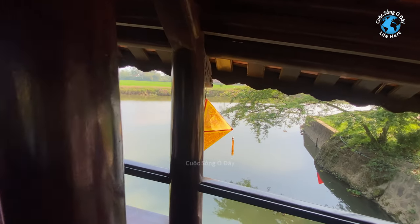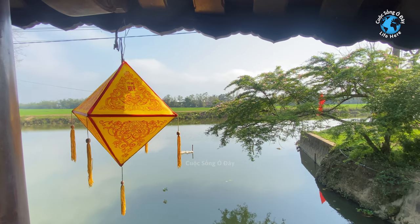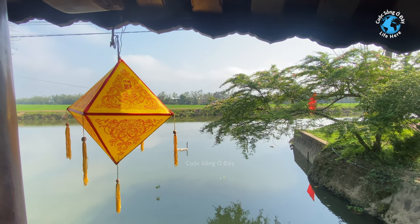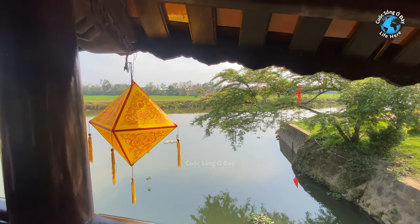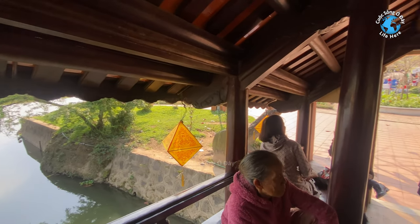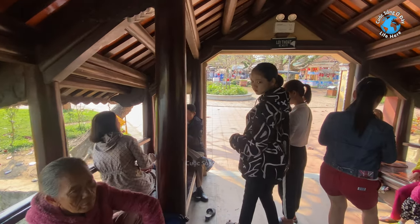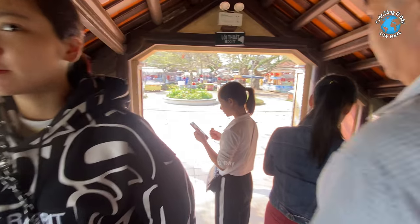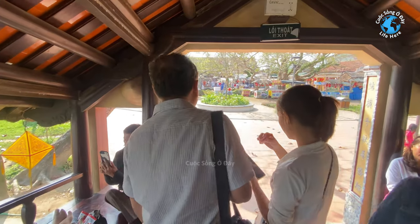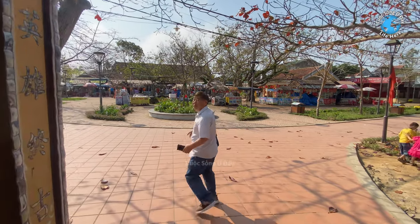Yeah. And now we come to the center of the building, right? This building was built in the 18th century, in 1776. The first edition was totally made of wood, right? In the 19th century, the 12th emperor came here to visit. And they finally built the entrance.